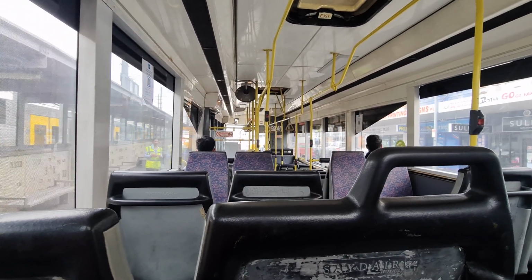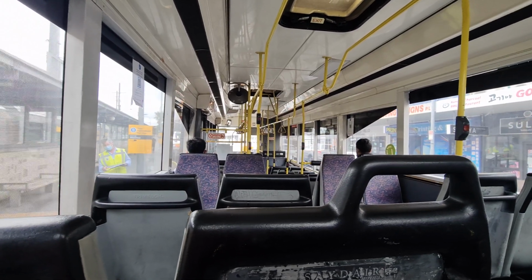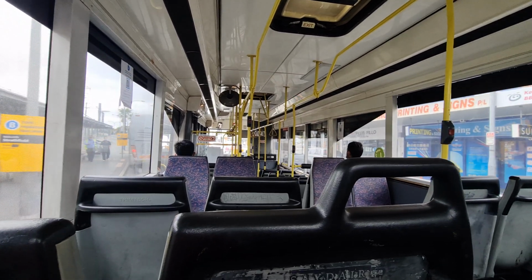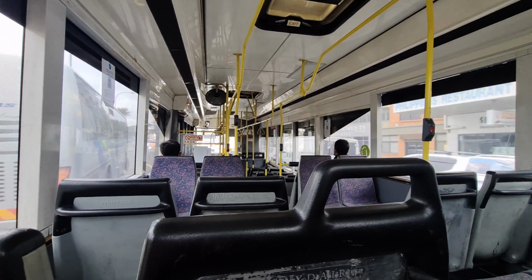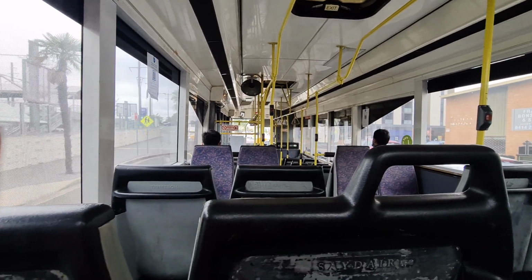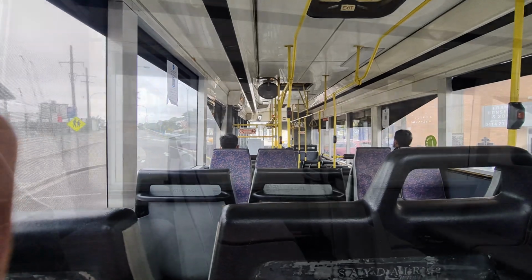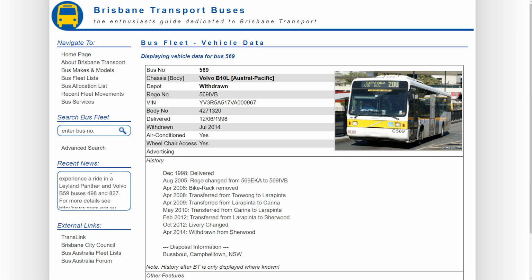Departing Lidcombe, you can tell that this interior has retained much of its Brisbane Transport charm, with the traditional BT seat pattern, Brisbane Transport stickers, and the teeny tiny next stop light. I was very excited to see that this bus is in reasonable condition, especially as it isn't much younger than I am, and it's probably travelled many more kilometres than I have.